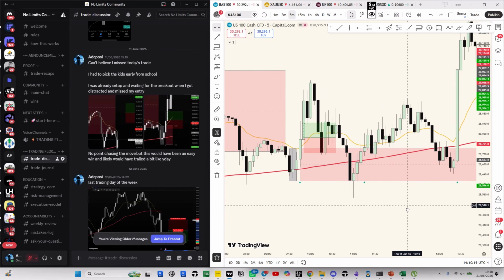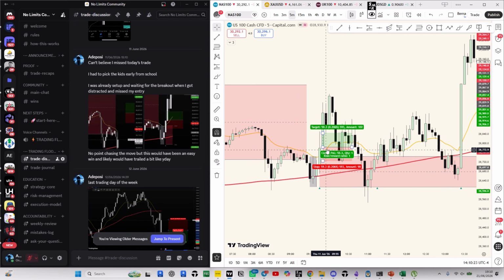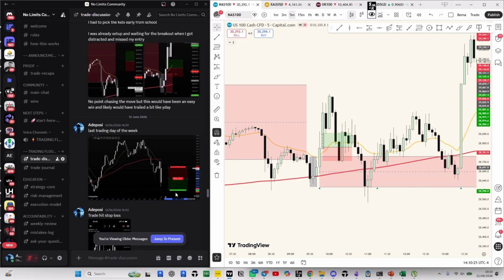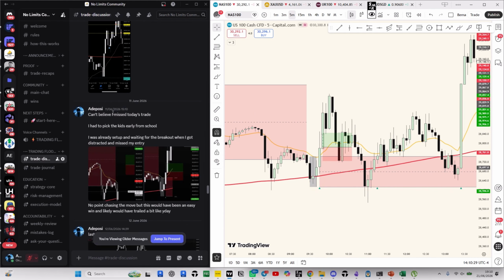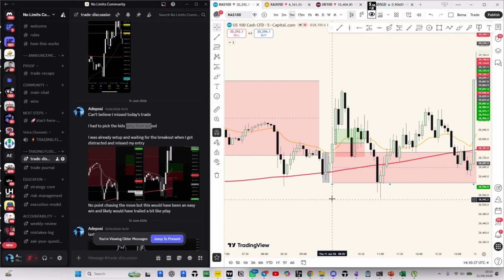So again, all we are doing is we're looking at the first breakout. So this worked out fine. This was 11. Okay, I think I missed this trade. I shouted about, I said, can't believe I missed that trade. I was picking up the kids early from school. I think they were closing from midterm. So I just got distracted while waiting for them.